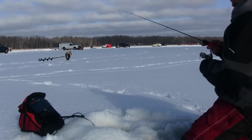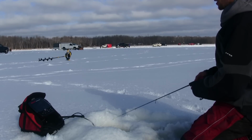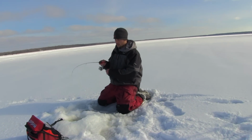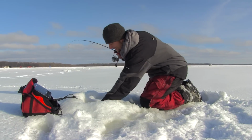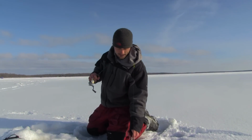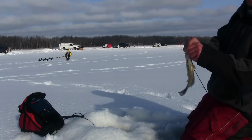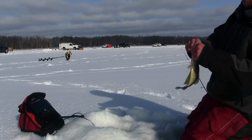Here we go, come on baby. Oh yeah, I like it. Let's go. Oh, there's a crappie. Not the biggest guy in the lake, but I'll take it. That's my first crappie through the ice in a long time. Almost too long. That is cool.